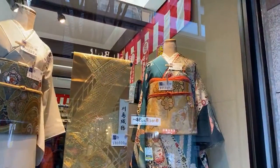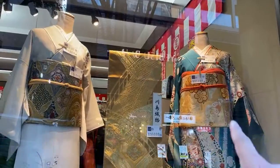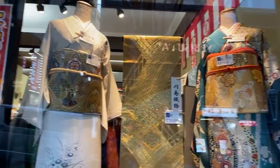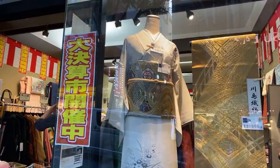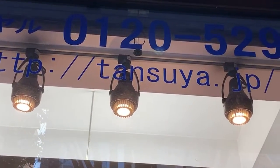These look like used kimonos. The price is too cheap. That's $250 for the obi. A silk obi is very, very expensive. So these look like they could be secondhand. If you do want to look on the website, that's their website. Tansuya.jp. They're going to get some traffic.